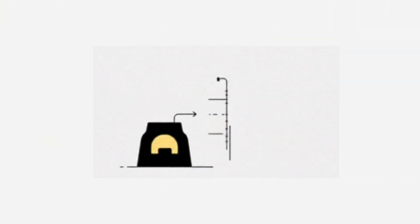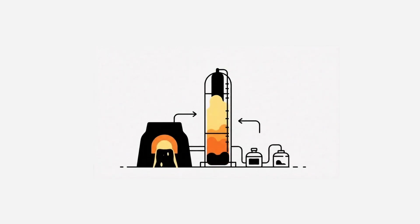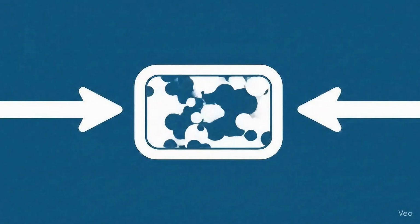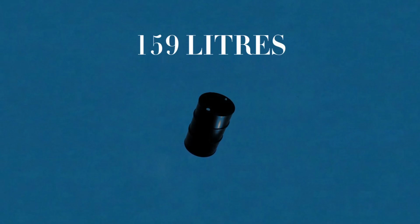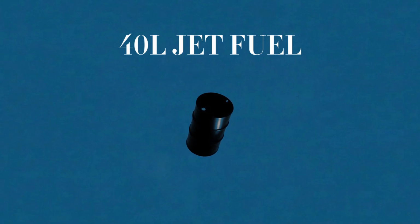Literally, it heats the crude in a giant tower called the distillation column and separates it based on boiling points. Lighter stuff like gasoline floats to the top, heavy stuff like bitumen and lubricants sink to the bottom. But that's just the beginning. Some of the products are then sent through crackers, high pressure units that break down heavy molecules into lighter, more useful ones. On average, 1 barrel of crude, that's about 159 liters, can be turned into 72 liters of petrol, 34 liters of diesel, 14 liters of jet fuel, and smaller amounts of other stuff.